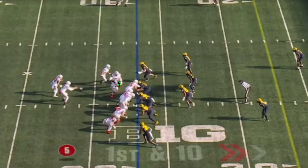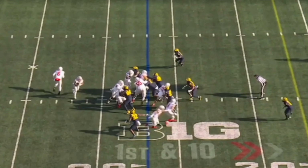You want to blow up a trap play. They got two guys pulling right here. It's kind of the play we showed the play before, except this time it's going the other direction. Instead of Jenkins being on the back side, he's on the play side. But you want to blow up a pull concept like this from an offense, you play physical. You get into his chest and you just completely blow it up.